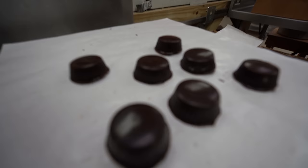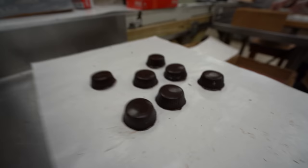Look at how shiny. Wow. They look like Rolos upside down. Kind of do. They look even smaller, too.